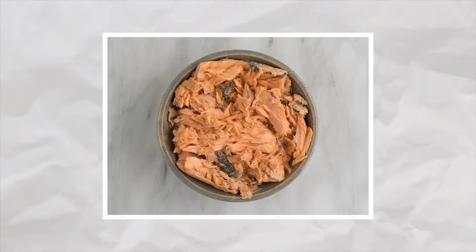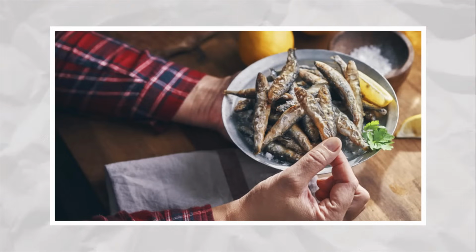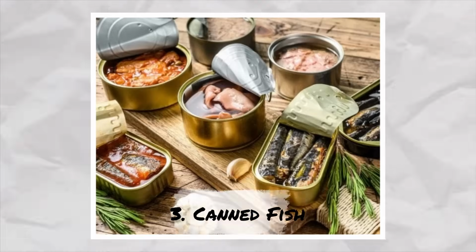Don't think we're done with proteins yet, because while beans and meat bring the protein and the fiber, they don't always offer all the amino acids your body needs for long-term survival. That's where fish swoops in with its omega-3 fatty acids, essential fats, and complete protein profile, filling the nutritional gaps that beans alone can't. Number 3, canned fish.